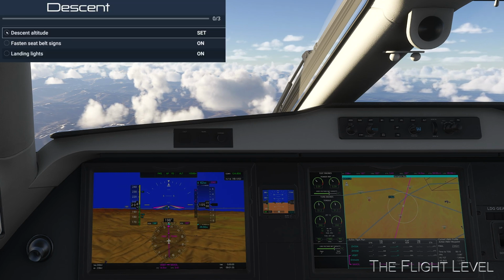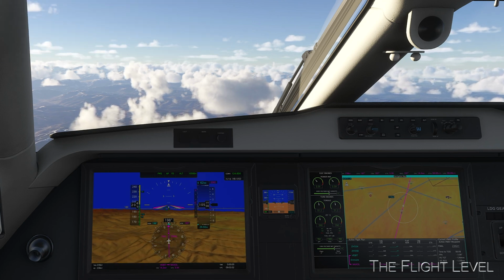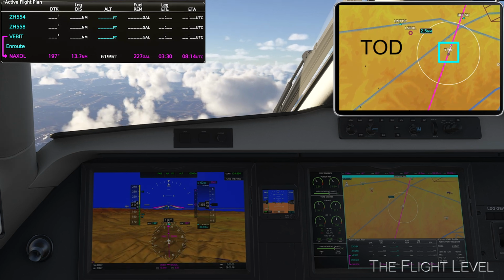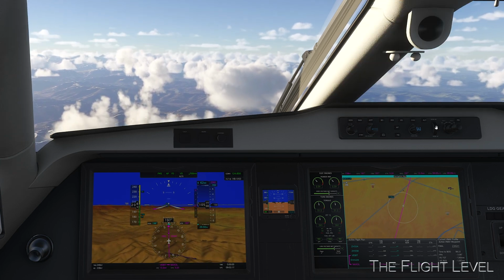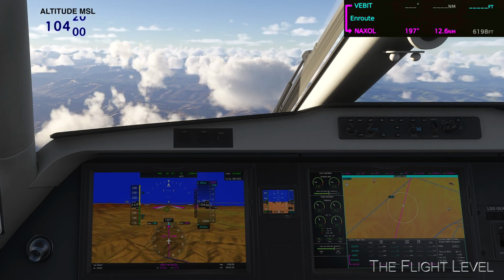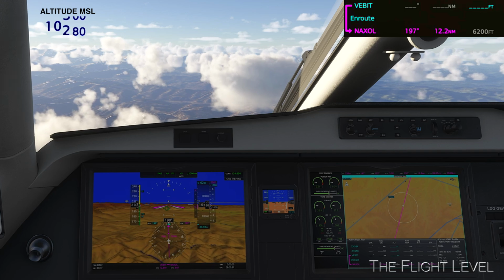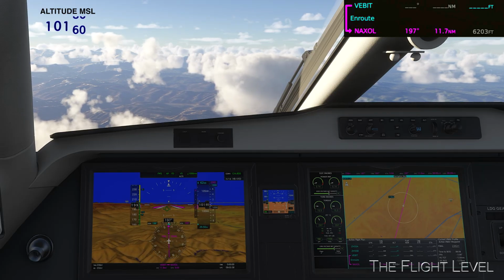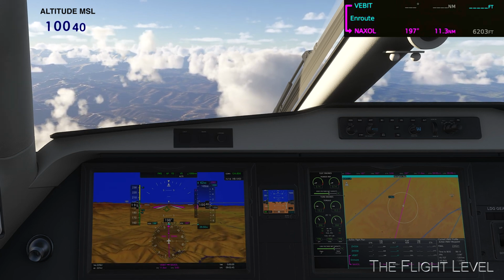In preparation for descending, determine when to begin the descent, fasten the seat belts, and turn on the landing lights. Captain, we are now approaching the top of the descent mark. Now setting the vertical speed to descend at 1,000 feet per minute. Easing back on the power slightly as we descend. We will pick up our descent as we near the Waypoint Naxol.